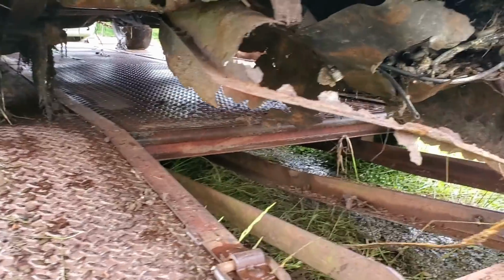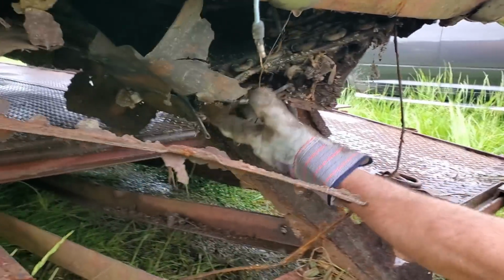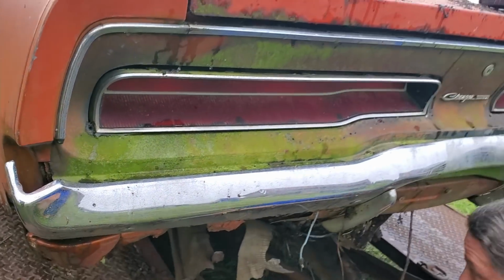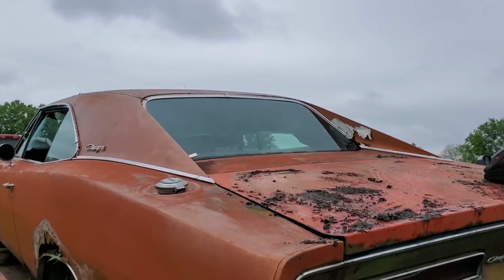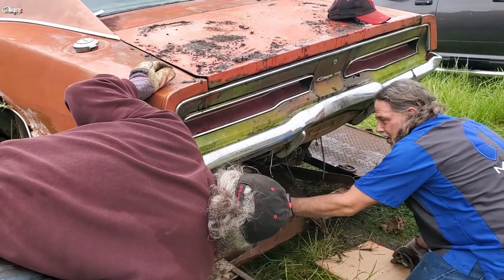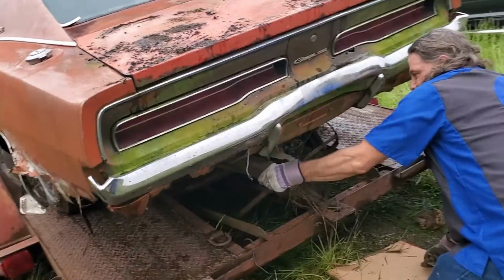Wow! Yeah. That's crazy. This is the trunk pan coming down. That's the trunk pan coming down. This is the other side of the gas tank. That's crazy. And there's a little bit left of the frame rail, but not much.